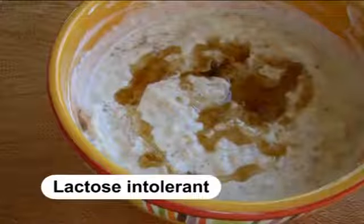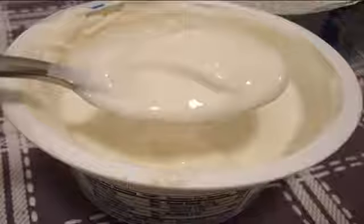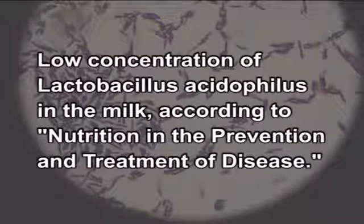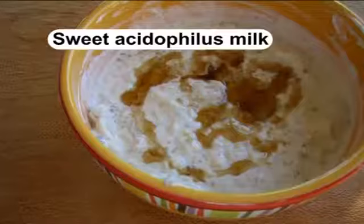If your toddler is lactose intolerant, sweet acidophilus milk won't necessarily reduce his symptoms. Most studies do not show that adding Lactobacillus acidophilus to milk reduces the lactose content of the milk, probably because of the low concentration of Lactobacillus acidophilus in the milk. According to Nutrition in the Prevention and Treatment of Disease, in studies that did show a benefit, the amount of acidophilus given was higher than that typically found in sweet acidophilus milk.